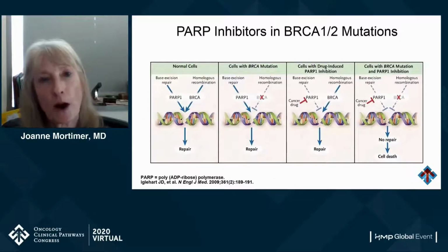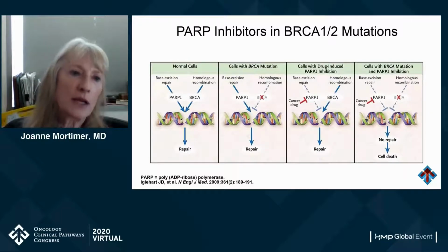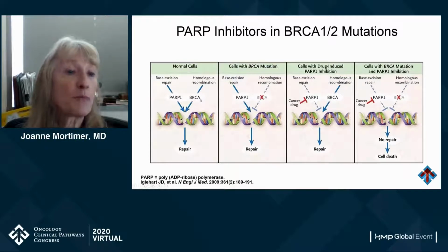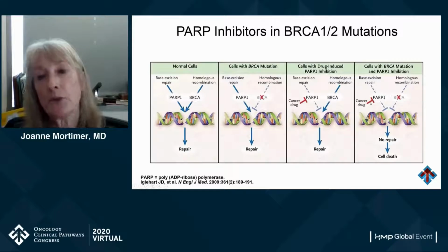There are currently 2 PARP inhibitors which are approved in the treatment of metastatic disease, and it's worth reviewing the mechanism of action since the biology behind their activity is truly fascinating. We all recognize that normal cells experience DNA damage, and that repair occurs through base excision using PARP enzymes or homologous repair using the BRCA pathway. In patients who have BRCA mutations, there is still repair through base excision repair and PARP. But if you have a BRCA mutation and if you inhibit the PARP pathway, there is no repair and there is cell death.